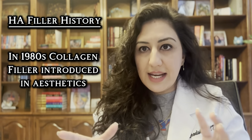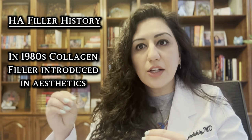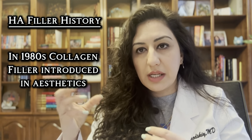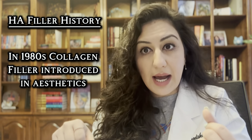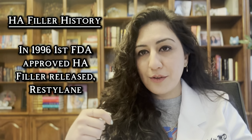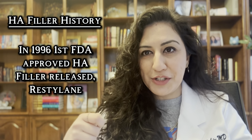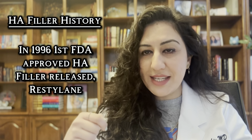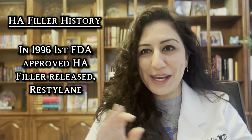Then in the 1980s, people started playing with filler, initially using collagen filler. But collagen filler wasn't very popular because the effects were short lived and the risk of allergic reactions was high. Then in 1996, the first stabilized non-animal hyaluronic acid gel was approved by the FDA for aesthetic use, Restylane. This was a game changer.